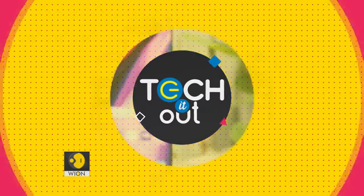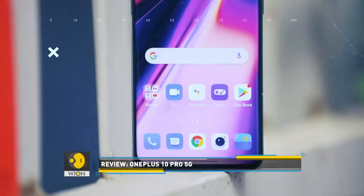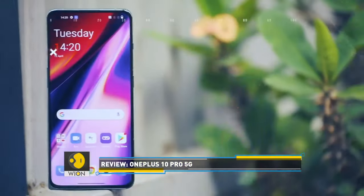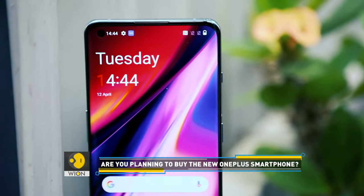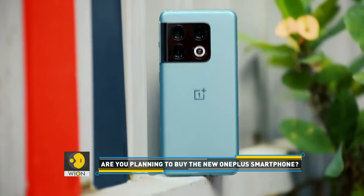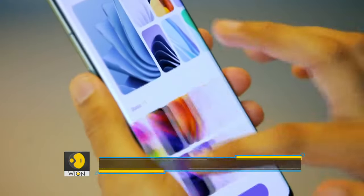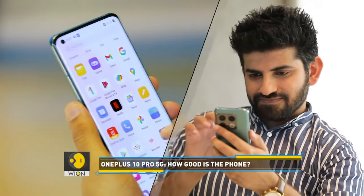The OnePlus 10 Pro 5G is finally here. But the question is, just how exciting is the new phone? And should you buy it? Let's find out. This is the newest OnePlus flagship smartphone, the OnePlus 10 Pro 5G. The phone is loaded with a lot of high-end features. We spent some time with it, and here's what we think about it.